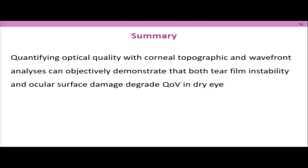This is my last slide. Quantifying optical quality with corneal topography or wavefront analysis can objectively demonstrate that both tear film stability and ocular surface damage degrade quality of vision in dry eye.